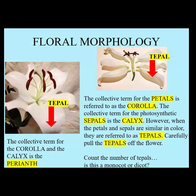So floral morphology. Again, I mentioned the collective term for the corolla and the calyx is the perianth, right? So in the case of the lily, do you see anything green above its attachment to its stem or pedicel? No? So in that case, you have tepals, right? So you won't be finding any green sepals on this plant. So what I want you to do is now choose one of those, the orange one or the white one, and now just simply pull off those tepals, one after the other, very carefully. And then tell me how many you have removed.